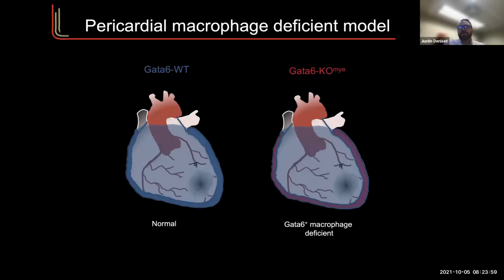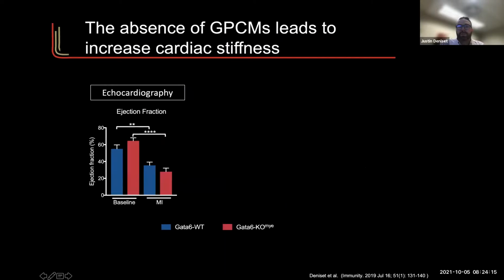And so what we did for this is we used a sort of genetic approach where we're able to deplete these GATA6 macrophages specifically. So we get rid of about 75% of them within the cavity. And we compare this to a littermate control. And so when we do this, we already see trends with more severe drops in ejection fraction when you're comparing the knockout to the wild type condition.